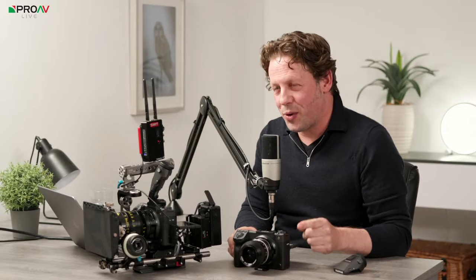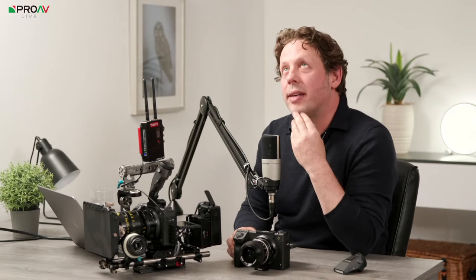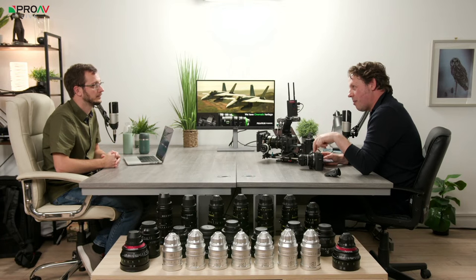Can you save the settings to an SD card and load back up? You can do better than that. And I had to do it the other day. I went, I must save my settings. How do I save my settings? I don't need to save my settings, because I sync with the app. The new X app. Oh, right, okay, the app.